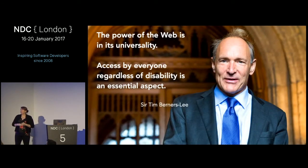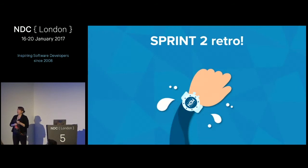The power of the web is in its universality. Access by everyone, regardless of disability, is an essential aspect. So if you need a final word on the matter, probably Sir Tim Berners-Lee is the right person to ask. And ultimately, accessibility makes Agile better because it focuses on users, it focuses on testing, it focuses on the idea of continuous improvement. All right, so let's see how we're doing.